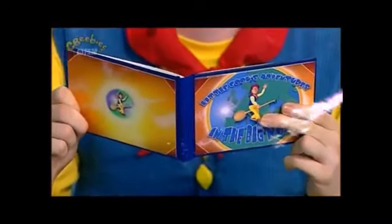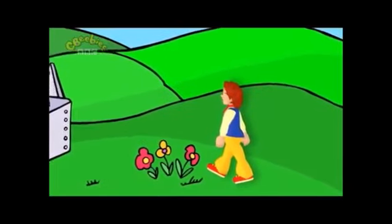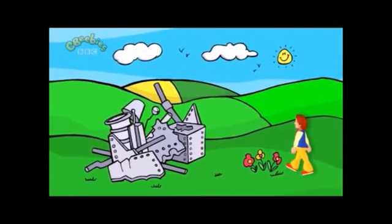Little Cook's Adventures in the Big World. Let me see. One day, I was on a walk in the country. The grass was green, the sky was blue, it was a beautiful day. But then, there in front of me, right in the middle of the countryside, was an enormous pile of junk. Great big bits of metal, all just dumped there, higgledy-piggledy. Look at that junk, I said. That's got to be tidied up right away.